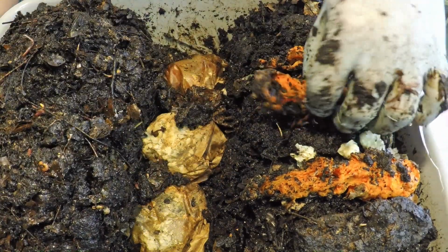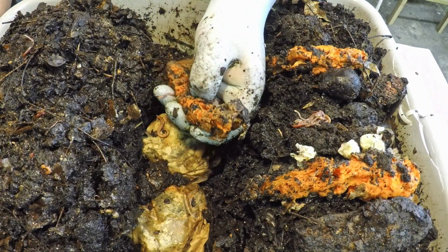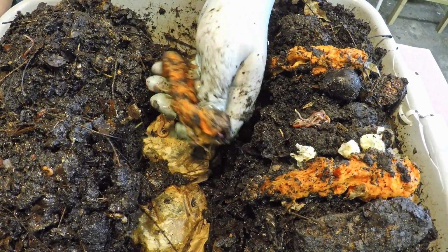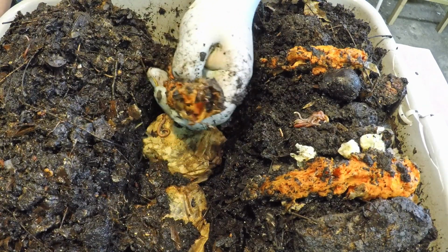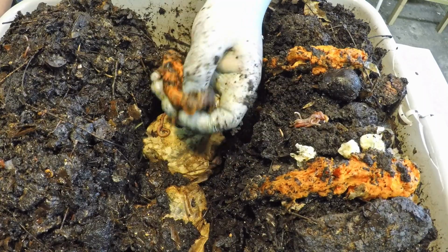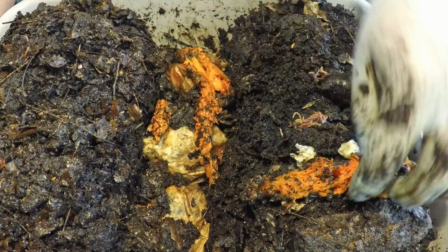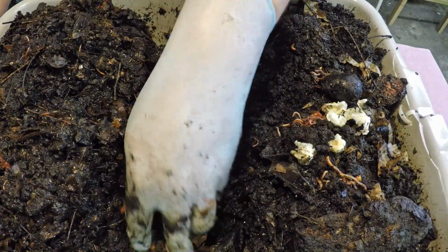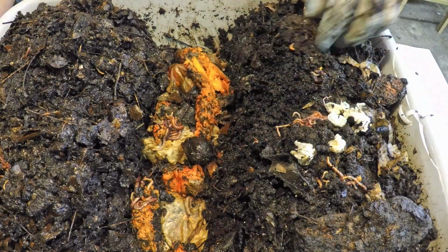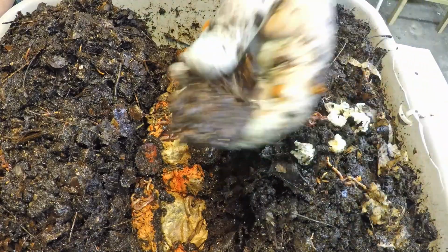Let's not forget these bits that they've already been working on for the past 10 days. Let's see if we can help them out a little bit and crack them a little further wide open if we can. Expose more of the material. Help speed along the consumption process. And back in goes some of our experimental objects.